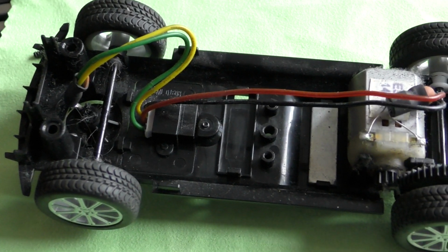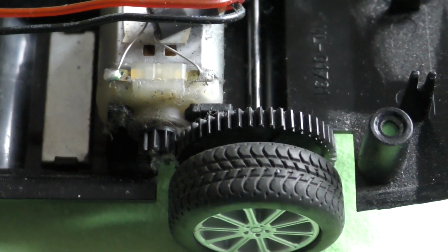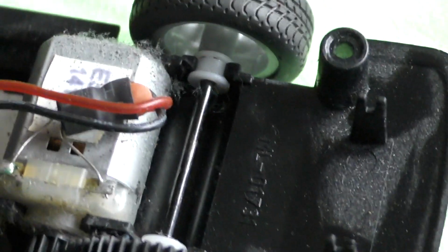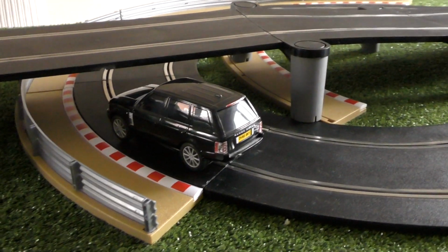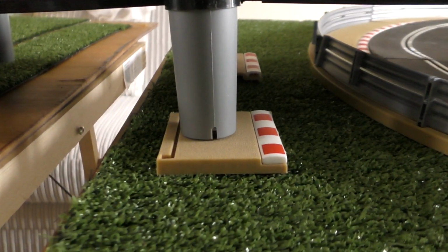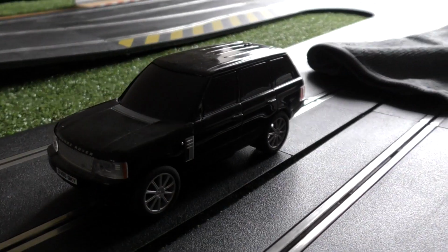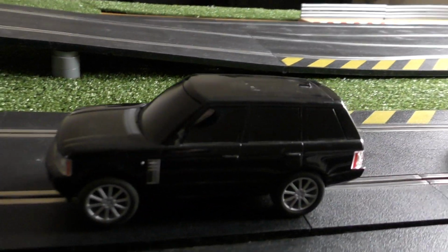Here we are with the body shell off. As you can see, very simple setup here. Massive gear cog driving that rear wheel just on the one side. We have actually got plastic bearings, so not aluminium, so clearly this has been made on a very cheap budget. Before I could get this car properly tested on the track, the first thing I had to do was increase the height of New Bridge, because unfortunately this car is so tall it can hardly fit under the gap. So first things first, let's give the car a quick run around the track and make sure that it works.